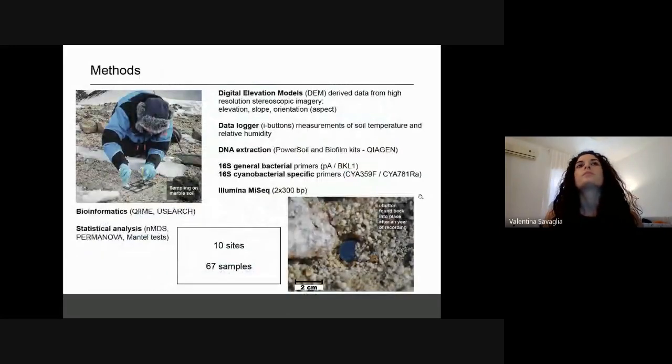So, as I said previously, this study was a combination of the digital elevation models, derived data from high-resolution stereoscopic imagery, so from a satellite. So we derived the elevation, the slope, and the orientation of each sampled place. And we also placed a small data logger to measure the soil temperature and the relative humidity that you can see in this small picture here.